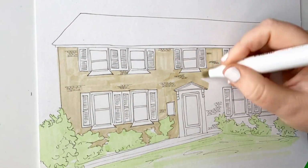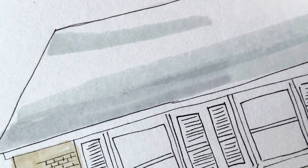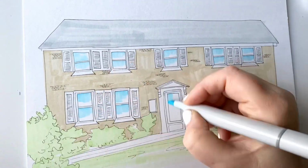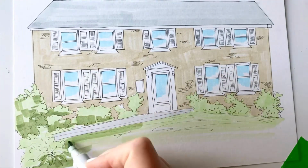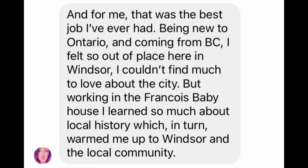So I asked Jen why she wanted this particular building sketched. She said she chose the building because she worked there for a summer. It used to be Francois Baby's house, who was one of the first local settlers, and he modeled it after his brother's house, the Duff Baby House. She loved the rich history of this building and said it was a base of operations in the War of 1812 because of how close it is to Detroit. The cannon they used to fire at Detroit is still in the museum today. She said it was the best job that she ever had.